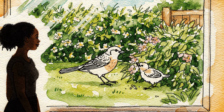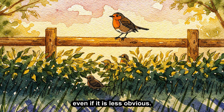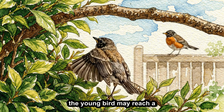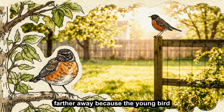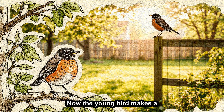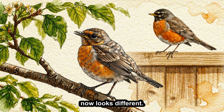As the day changes, the adult may still be nearby, even if it is less obvious. By later in the day, the young bird may reach a place that looked impossible at first. The adult may now watch from farther away because the young bird has changed. Now the young bird makes a choice without the adult moving first. The scene that once looked alarming now looks different.